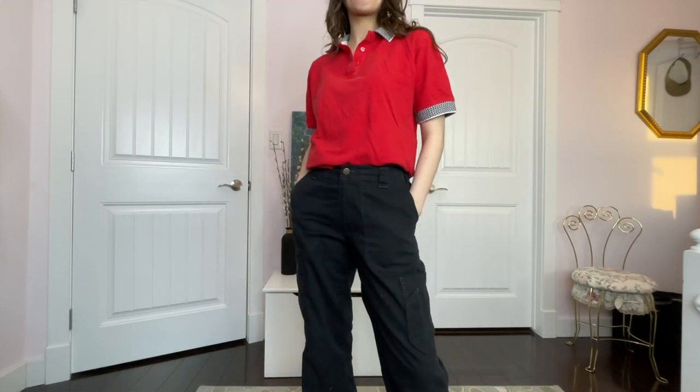It is quite long, so I'm just deciding whether or not I should crop it. Let me know what you guys think. But I think even if it was cropped, it would look really cute with like a black mini skirt.